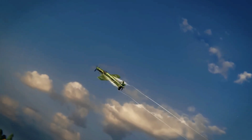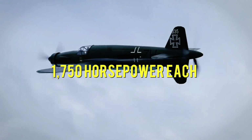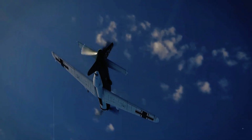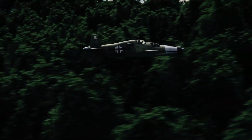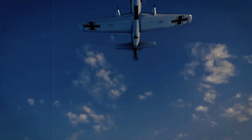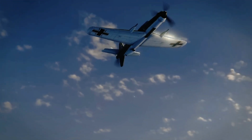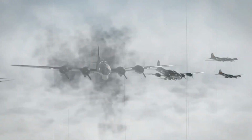Now, despite these challenges, the Do-335's push-pull system delivered a superior power-to-weight ratio, with two DB603 engines producing over 1,750 horsepower each. This enabled speeds exceeding 470 miles an hour, making the Do-335 a remarkable aircraft that combined exceptional speed and significant technical innovation. Few World War II aircraft matched the Dornier Do-335 in raw speed, especially among propeller-driven designs, with most speeds exceeding 470 miles an hour and test flights hitting over 475 miles an hour under optimal conditions.